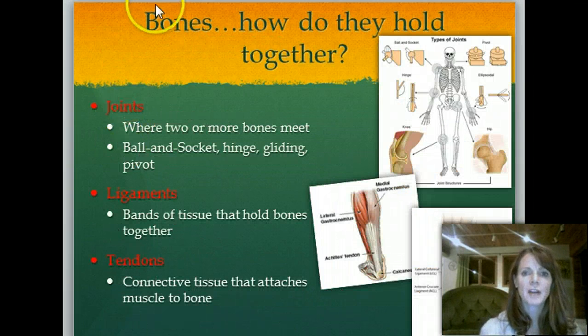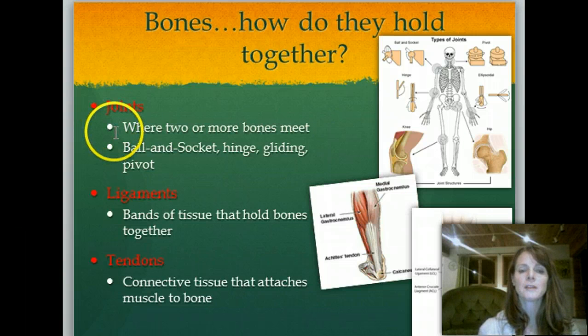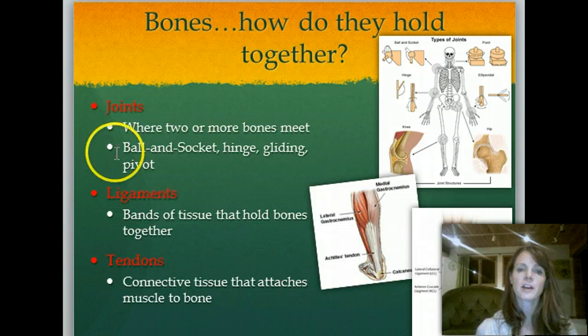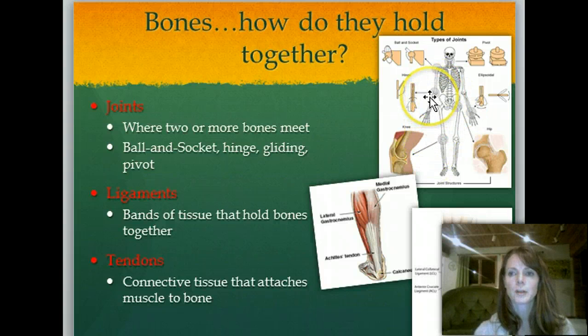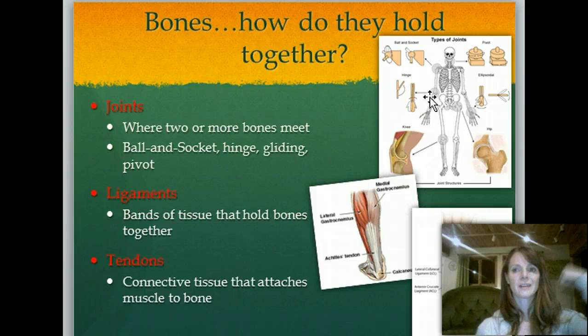Okay, so bones, how do they hold together? Well, we have joints, okay? Joints are where two or more bones meet. Many different types of joints: ball and socket, hinge, gliding, pivot. This is a tiny little picture, but you can kind of see here in the knee, this is a hinge, as well as your elbow. So these two places are where you have the hinge joint, just like a door opening, it just opens and closes.